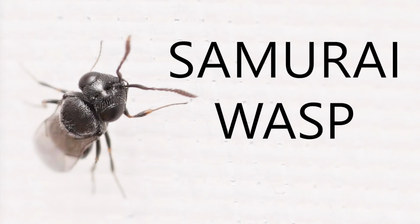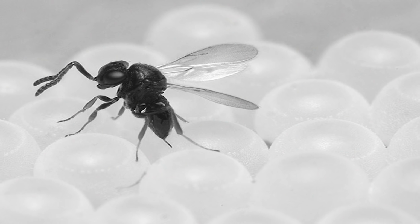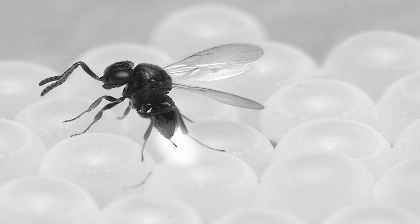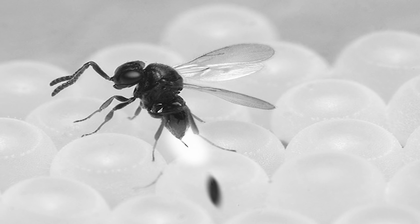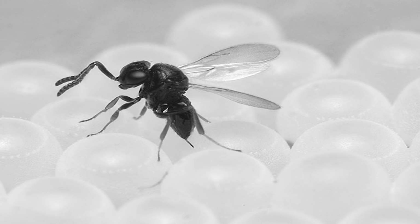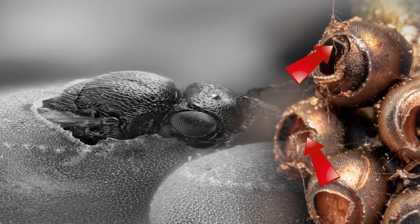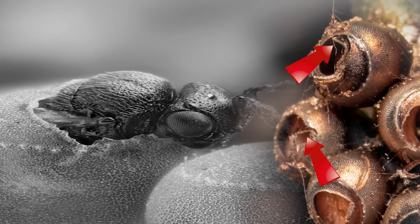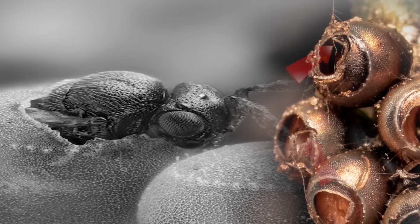If a female samurai wasp finds a mass of stink or shieldbug eggs, one by one she lays her own larva inside them. Then the parasitic wasp larva grows secretly inside, feasting on the tasty eggs. Then the grown-up wasps chew their way out, nibbling the edges away like fingernail clippings. In their native range in Asia, 60 to 90% of stinkbug eggs are parasitized this way.